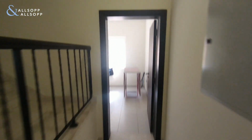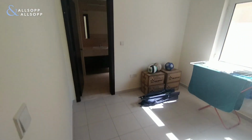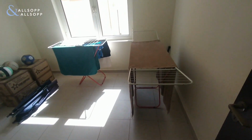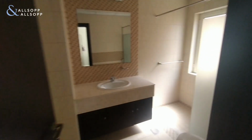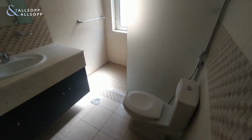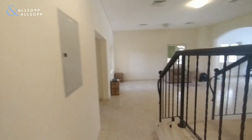Bedroom 5 is actually downstairs. There is a separate maids room, which I'll show you. Bedroom 5 is ensuite with a walk-in shower. The property is currently tenanted at the moment, but it will be vacated soon.